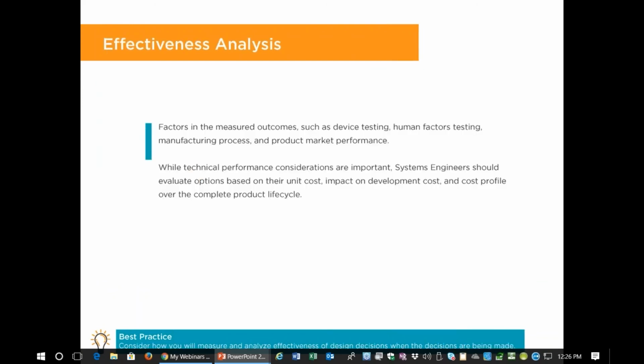So the next point is about effectiveness analysis, which is similar or related to a trade-off analysis, with the major difference being that you're using measured outcomes of actual implementations. So oftentimes this refers to what's done with user studies, where you show that your design choices in your ultimate design, or one of your design options, has a certain performance relative to the expected performance with the user, or in a certain effectiveness.